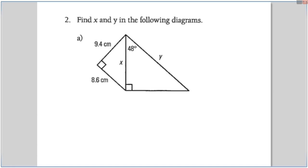All right. Okay. So identify the shared side. Which one is it, X or Y? X. So which one are we going to go for first? Go for X first, because it's shared. Okay, go for X. Is X an angle or a side?